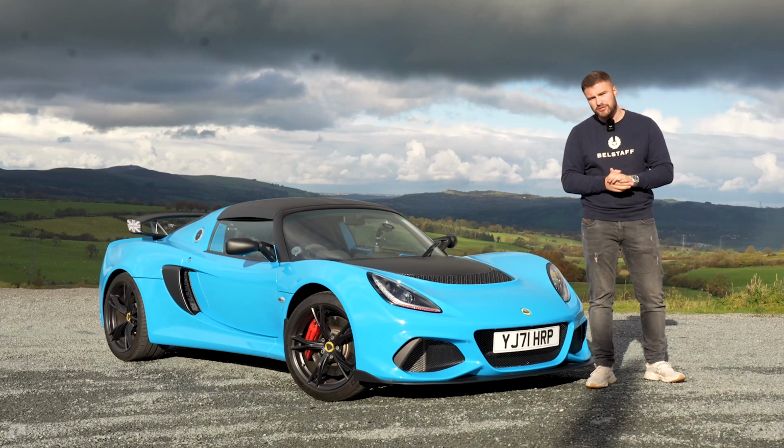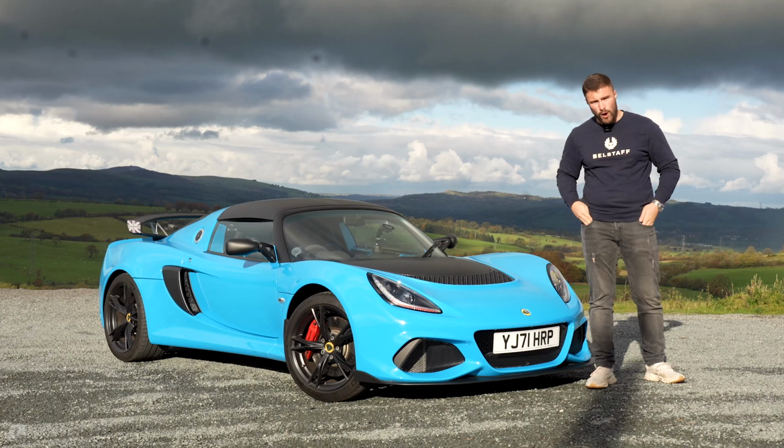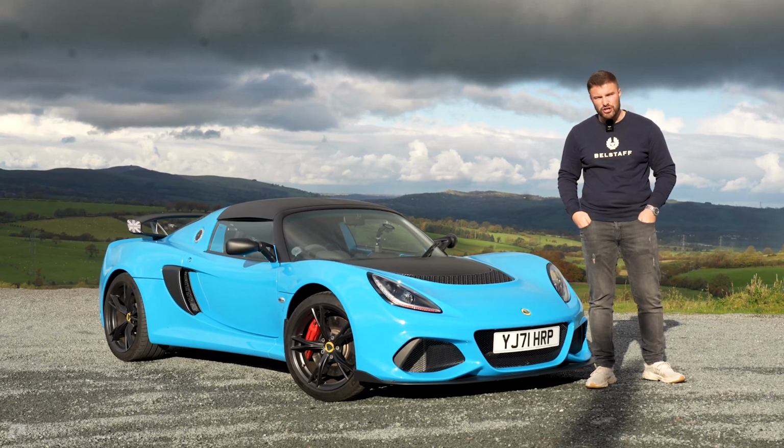However, the Cayman GT4 weighs in at 1,400 kilos. This, 1,125. So you can guess.